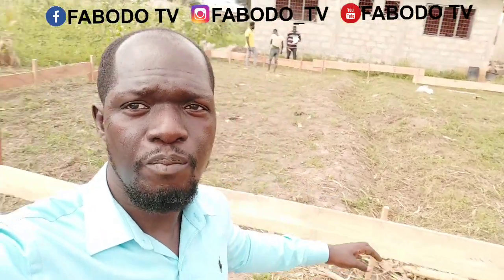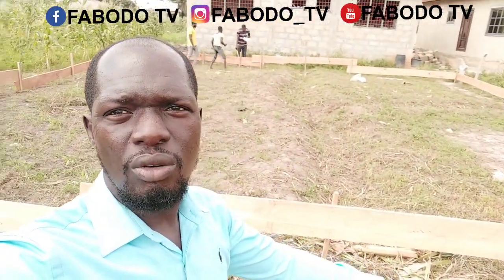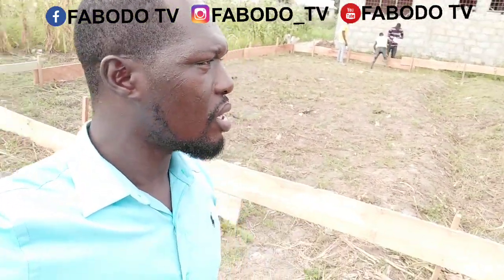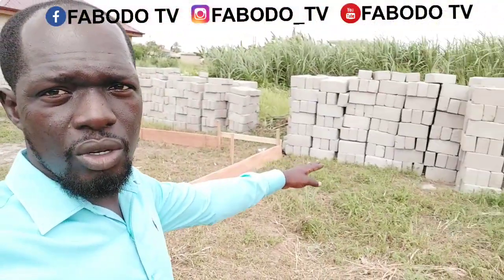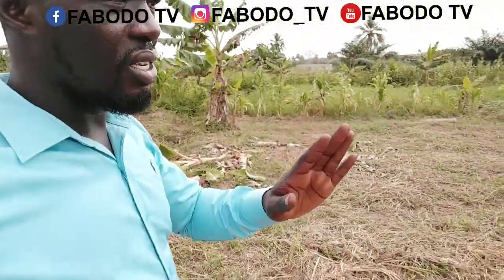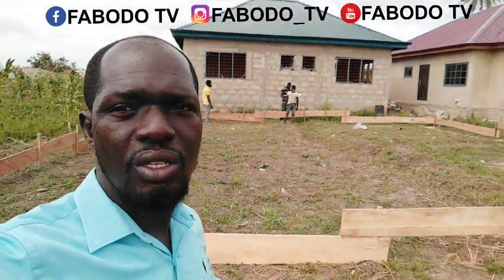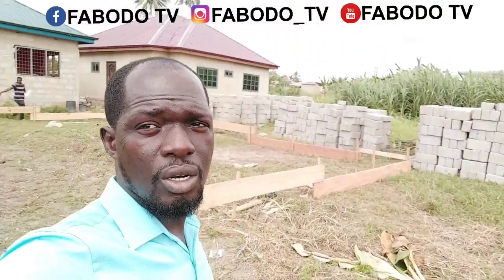This is 80 by 40 feet land, and we are coming to build three bedrooms self-contained on it. You can see the team is on ground, the profile has been well constructed, and we are now doing the marking so that you can do the foundation, so that you do the concrete work. You can see blocks and everything, cement and the iron rods, everything is set. Like I always say, if the materials are ready fast, you run everything. So stay tuned and you see how the process will be.